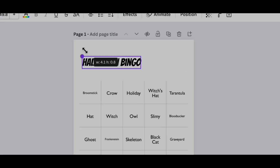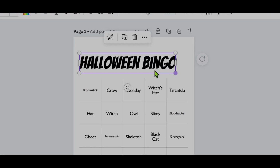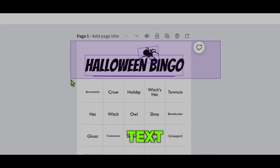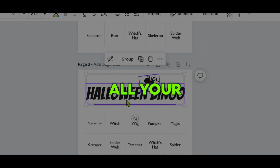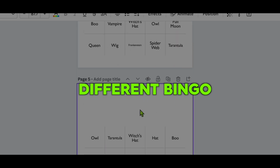After finishing the cards, choose a text box, type Halloween Bingo, and make it bigger. Design your cards, then copy the text and design and paste them on each card. This makes sure that all your cards look alike, only with a different bingo board.